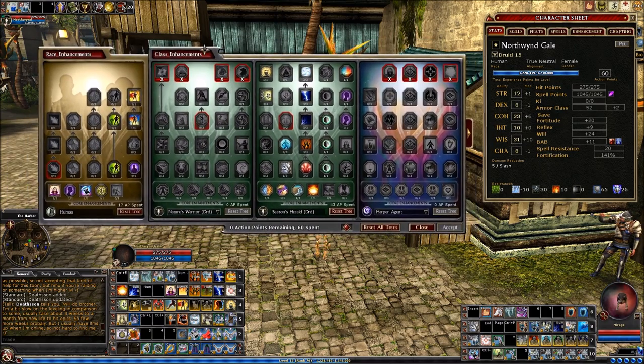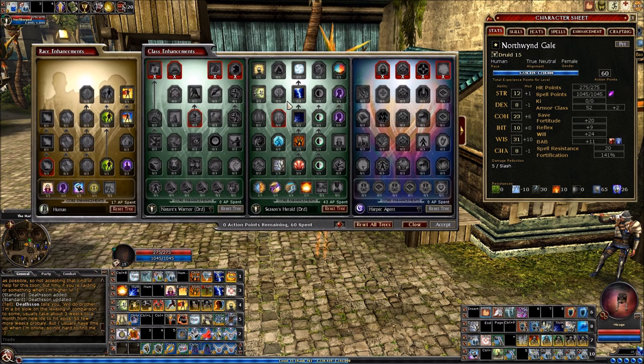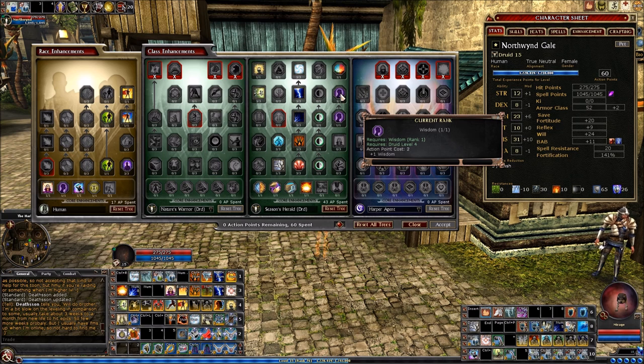On the enhancement side, where am I? I picked up a point of wisdom. It put me at an odd number, but at level 16, I'm going to get another point of wisdom, so I knew that I would benefit from that very soon.